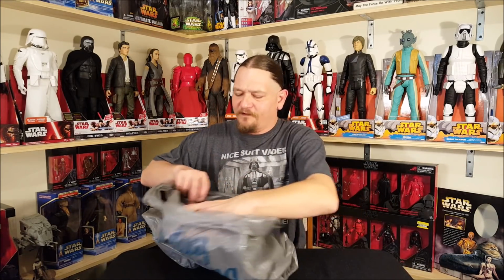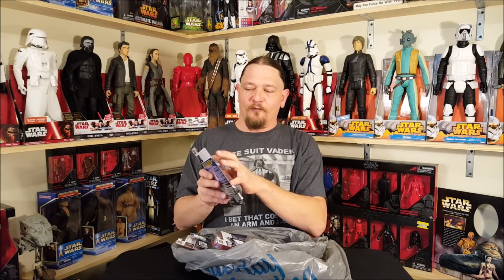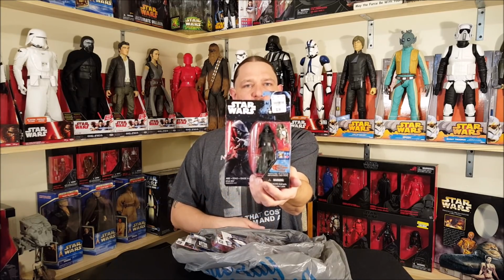And then the rest of these, I bought a bunch of Rogue One, or they're not Rogue One characters. Here's Kylo Ren, but he's in the Rogue One packaging. They were selling these for $2.99 a piece at Tuesday Morning. So if you're looking to plug some holes in your Rogue One collection, or you're missing some Rogue One figures in Rogue One packaging, $2.99 at Tuesday Morning. Go check them out. They have a lot of Rogue One stuff in stock right now. But we got Kylo Ren in Rogue One packaging.